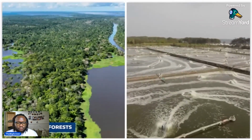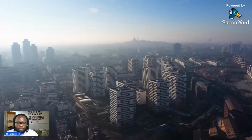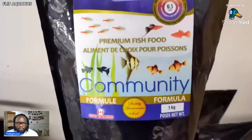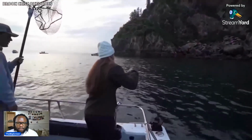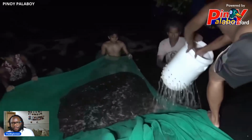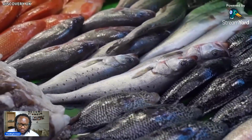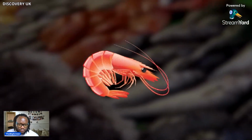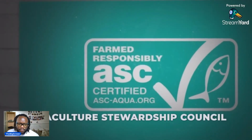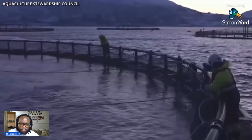Additionally, the destruction of mangrove forests to make way for shrimp ponds contributes to coastal erosion, loss of biodiversity, and increased greenhouse gas emissions. Farmed shrimp are also often fed with fish meal produced from wild-caught fish, which contributes to overfishing and disrupts marine ecosystems. Furthermore, the shrimp farming industry has been linked to human rights abuses, including forced labor and human trafficking. To make a more responsible seafood choice, consumers can look for shrimp certified by organizations such as the Marine Stewardship Council, MSC, or Aquaculture Stewardship Council, ASC, which ensure environmentally sustainable and socially responsible practices.